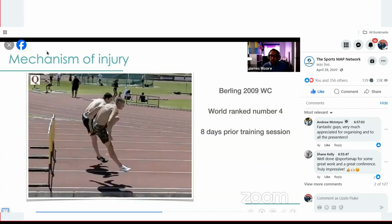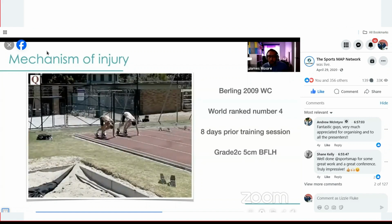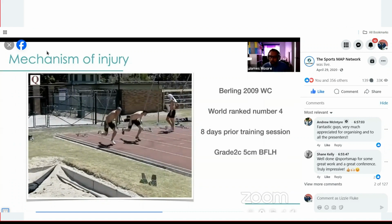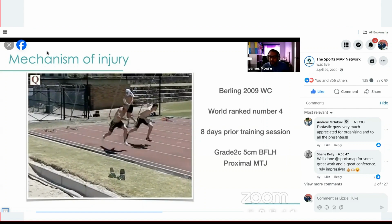This is a training session that he's doing, and he sustained a grade 2C under the BAMIC classification system, a 5 centimeter tear into his biceps femoris long head at the proximal MT junction.